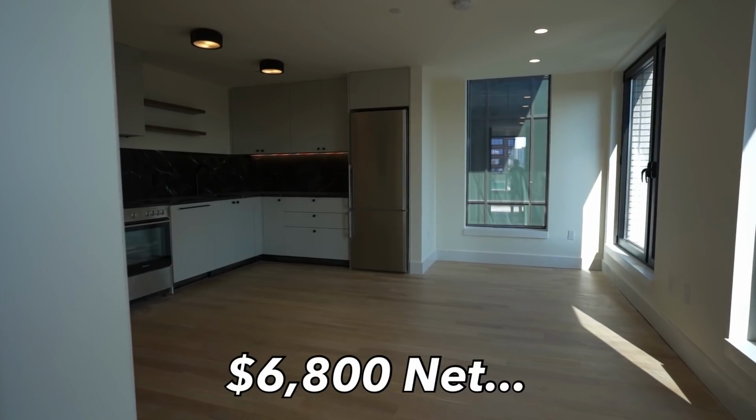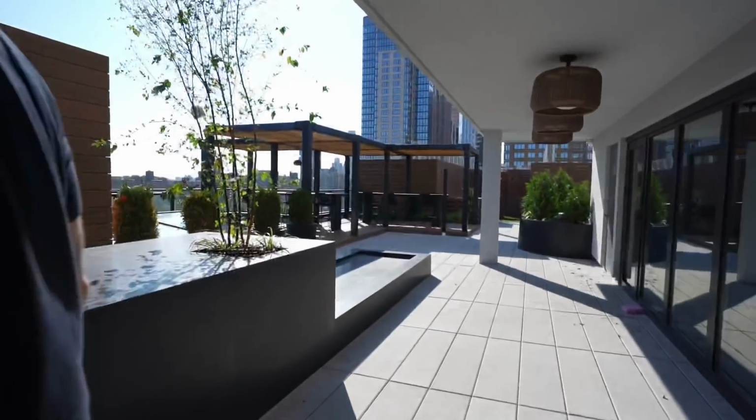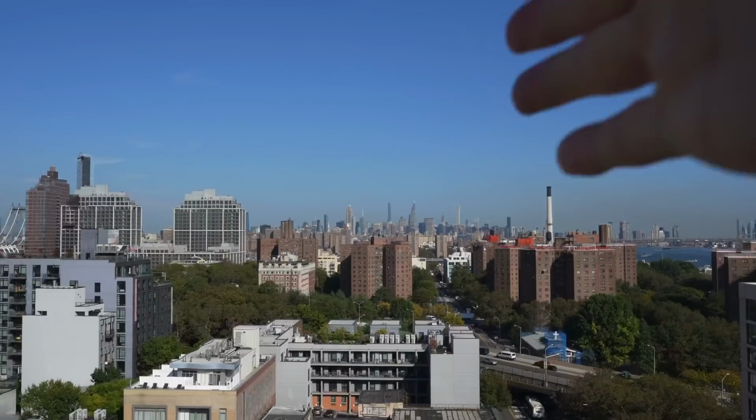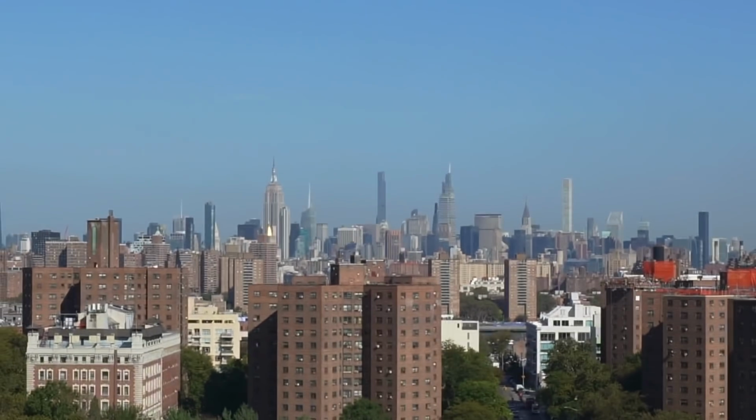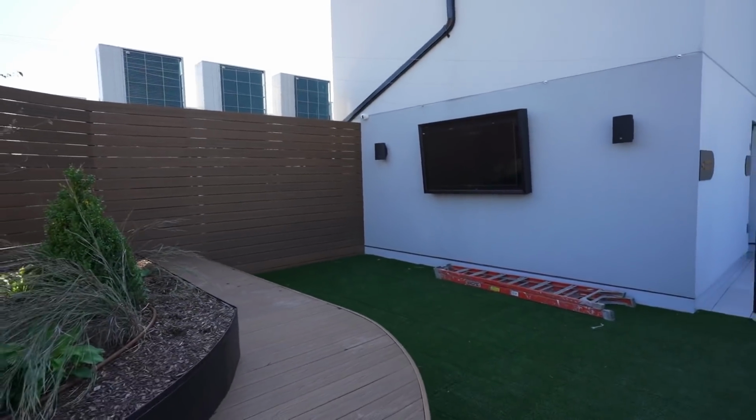So Jim, how much is this? What are we looking at? This is $6,800 net, and that gross is $7,367. 3 bedrooms, 2 bath. This is the roof right here? Wow. There's Lower Manhattan, and there you can see the Empire State and the Chrysler Building in Midtown. There's also an outdoor movie theater. That's sweet. All this outdoor seating, this is gonna be perfect to convince people to invest in your pyramid scheme. I'm sorry, I mean business opportunity.